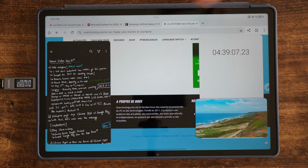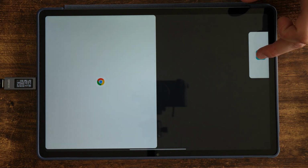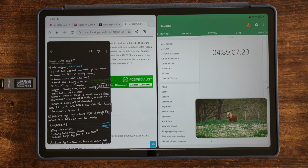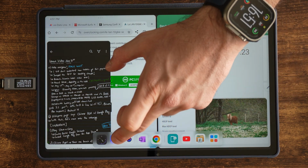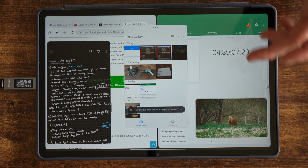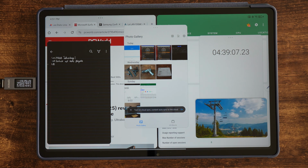One of them is these floating screens, but if we want even more stuff, let's say I'm gonna put the device info, I can move it right here. So now we have 1, 2, 3, 4, 5 apps open, and they all work just fine. We can try to add one more. I don't know what we would add. Let's try gallery. This is here as well, and as you can see, everything seems to be fine, nothing slowed down. And this is what I love to see.